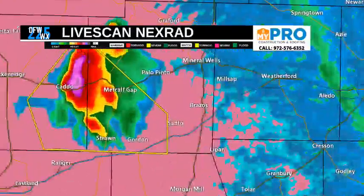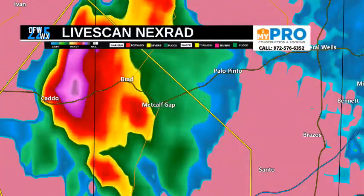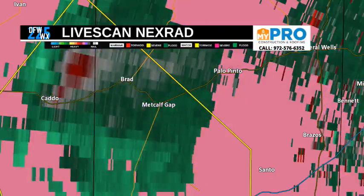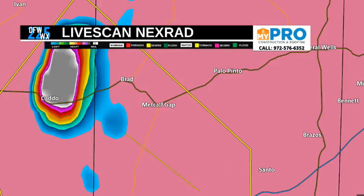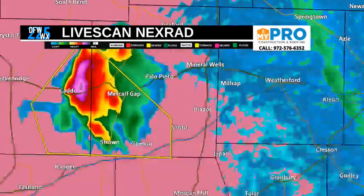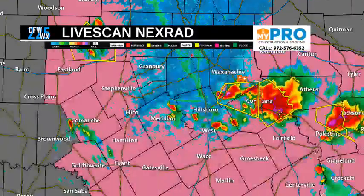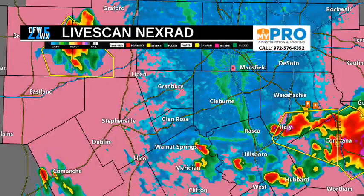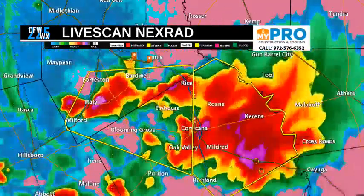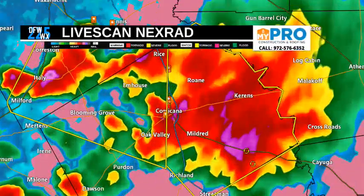In fact, there's that new scan. I want to go back to it. It's just passing by Caddo right now. And notice that core went up. And so this will be maintaining its strength. In fact, we might even be approaching maybe even larger than golf ball if there's any confirmation there. So we're awaiting confirmation for any sort of reports on that westerly storm. But right now, the most damaging storm that we have right now from a report standpoint is going to be this one in Navarro County.